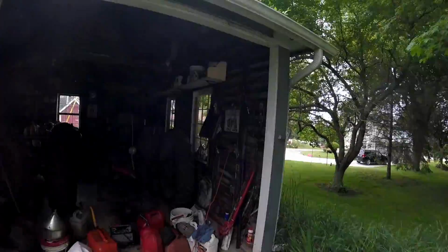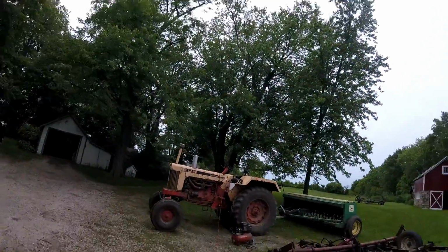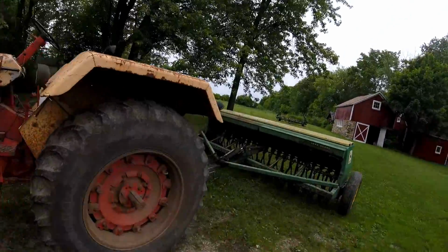Change of plans. As usual on the farm, nothing really ever goes like you plan it most of the time. Sometimes it does, and then you're happy, but that's one thing I like about farming. It never gets monotonous.